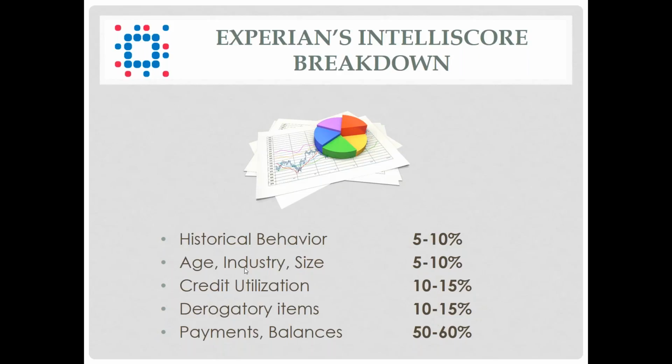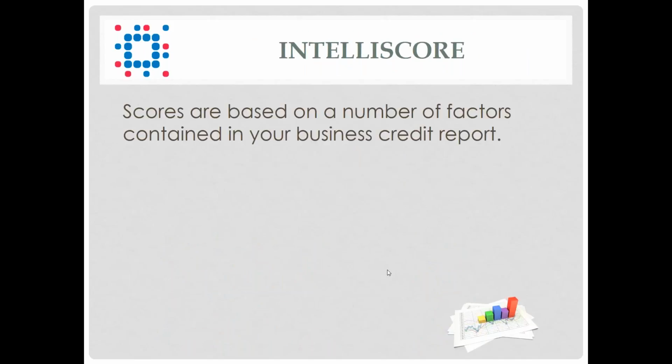So what it does have to do with is utilization, how you utilize your accounts, and the age, industry, and size, which is only 5 to 10% of your score. Bottom line, as long as you pay your bills early or on time, you're going to get a good INTELLISCORE as well, even if you are in a high-risk industry or aren't that big. So even though it is made up of 5 factors, 3 of those 5 directly relate to payment performance or how you pay your bills, and those 3 account for upwards of 85% of your overall credit score.